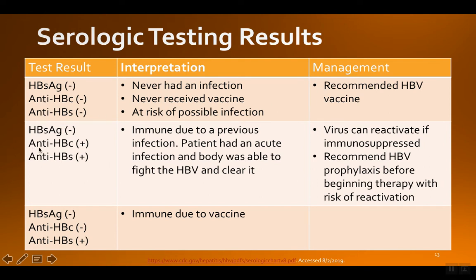Next, we see that the antibodies to the hepatitis B core antigen is positive. Okay, so the patient had some kind of infection. Now we see that there is hepatitis B antibodies to the surface antigen. Okay, so it's either the patient got the vaccine and developed immunity, that's why this is positive, or they got this infection according to the core antibody, but then they were able to clear it after some time. That's why this is negative now, right? Because if the patient had some kind of infection according to the antibody to the core antigen, we expect this to be positive also, but it's not. So probably the patient cleared it and developed immunity right here. So immune due to a previous infection. Patient had an acute infection and the body was able to fight the hepatitis B virus and clear it.